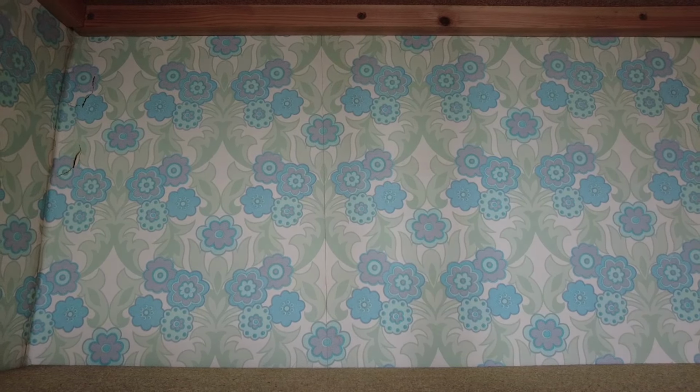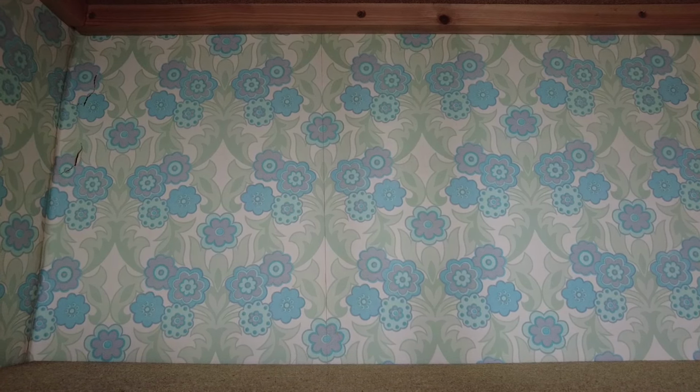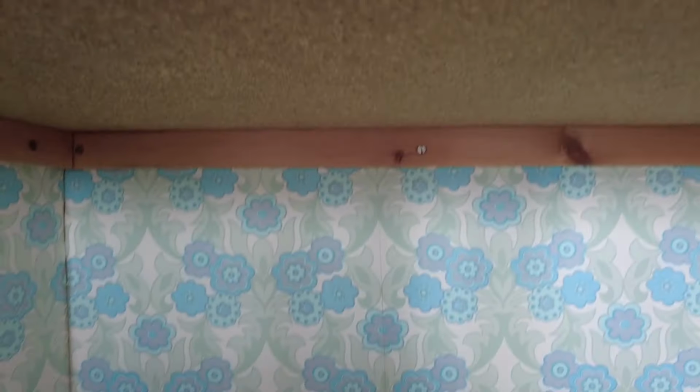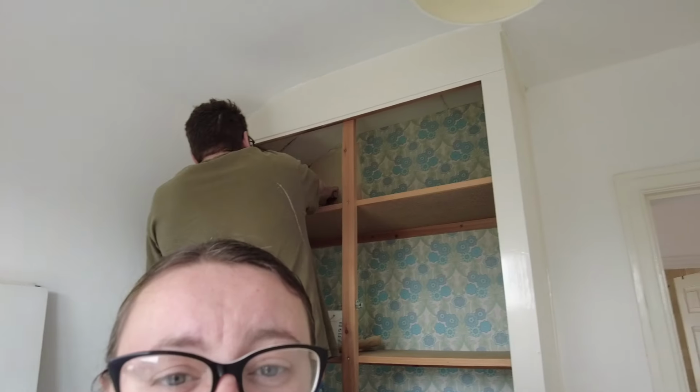You can't really take it out without taking out the whole cupboard. No. Because the cupboard's been made and fitted on top of it, I think. Yes. Lovely. So we've opened a can of worms. Up at the very top, we noticed just a few spots of mould, basically damp. It was damp up there, and the wallpaper was flaking off. So we've taken the wallpaper off at the top, and then there's a massive crack in the wall.